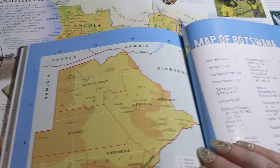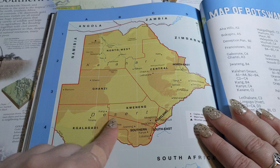And there's a big, big map of Botswana. You can see the big Kalahari desert. And all the areas in between.